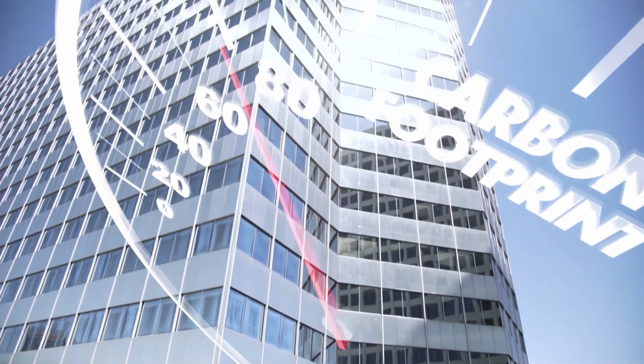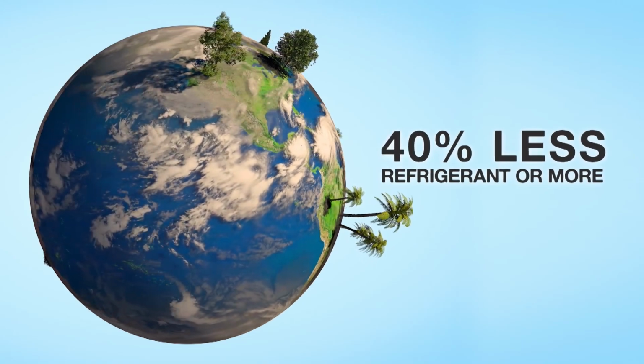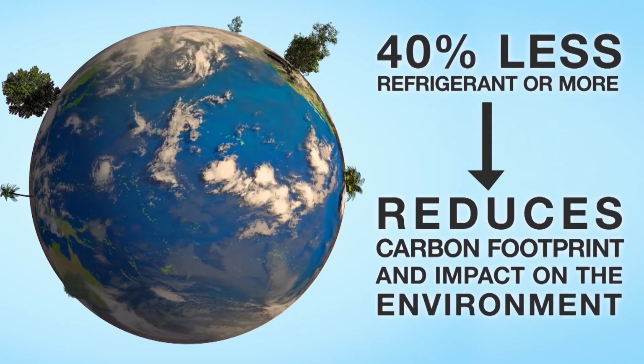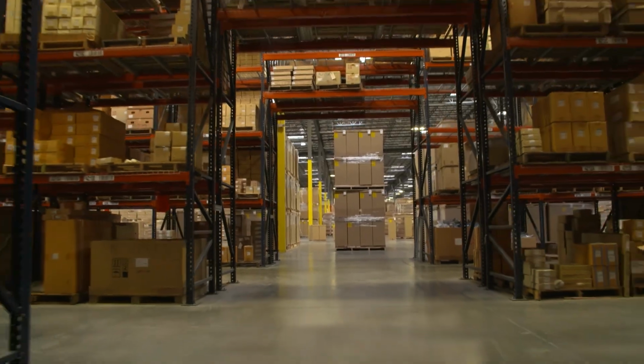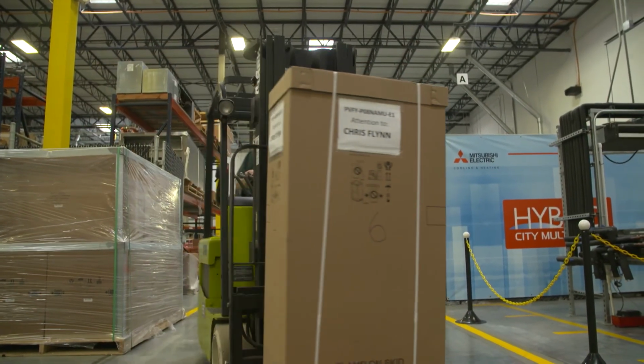HVRF really reduces the carbon footprint of a building. When we compare a VRF system versus a hybrid VRF system, or we compare any other type of technology, by using 40% less refrigerant or more, we reduce the carbon footprint and the impact on the environment. Mitsubishi Electric Trane, a world leader that's not only setting the standard in hybrid VRF, but revolutionizing features and benefits enjoyed in mid-size and large-scale building deployments.